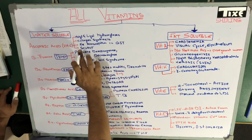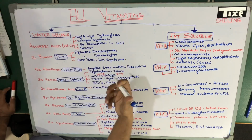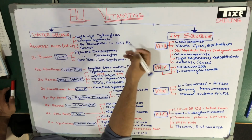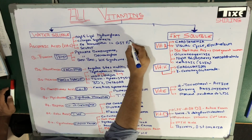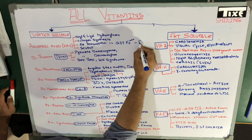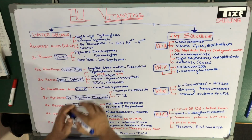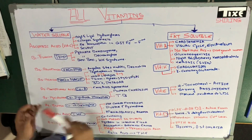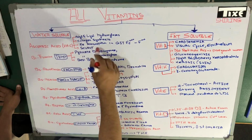So ascorbic acid also helps in iron absorption in the GIT. It reduces the ferric form, which is 3 plus, to the ferrous form, which is 2 plus. That's it. It helps in iron absorption in the GIT. Alright, this is the basic idea regarding this one.